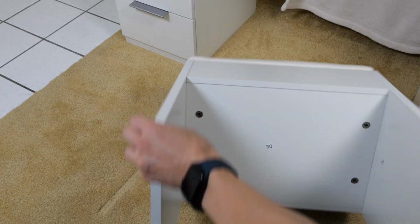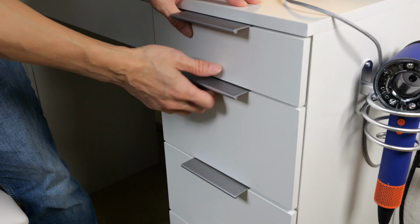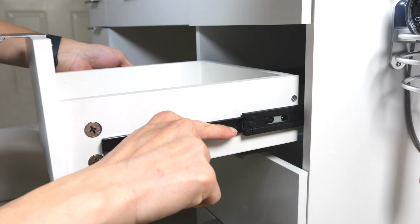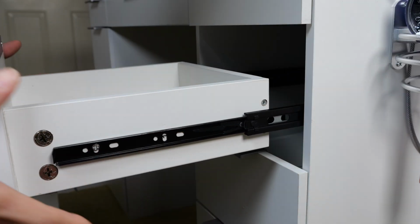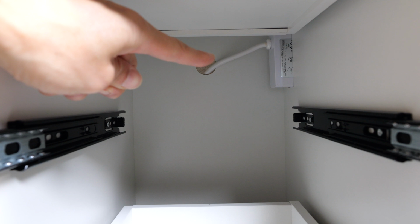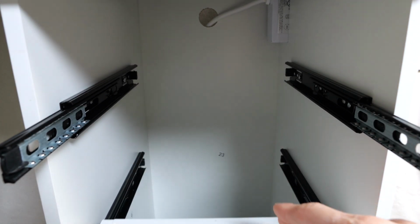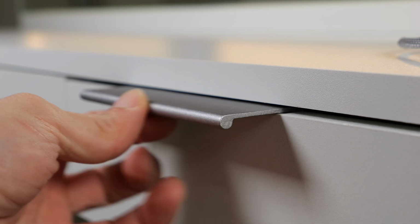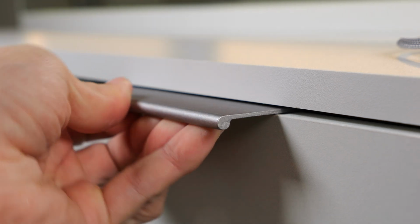To take a look at the bottom, it's a simple construction with plastic feet on 4 corners. If you ever want to remove one of these drawers, you can push this little latch down. On the other side, you have to pull it up and try not to touch the rails and just pull it right out. The whole thing comes out, and this is the power cord for the outlets, or if you happen to drop anything towards the back over there, this will allow you to retrieve anything that falls back there. All of these light gray handles are made out of metal. It has a lip at the front so you can grip onto it and pull it out.